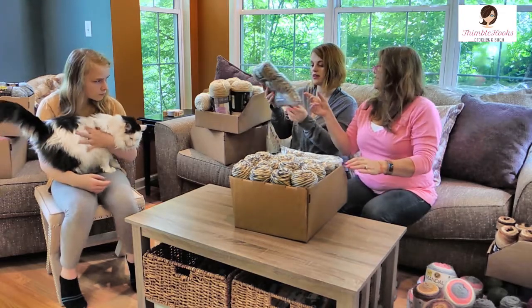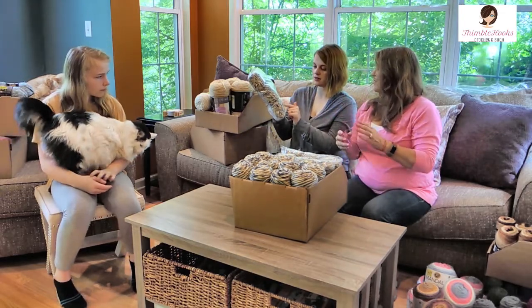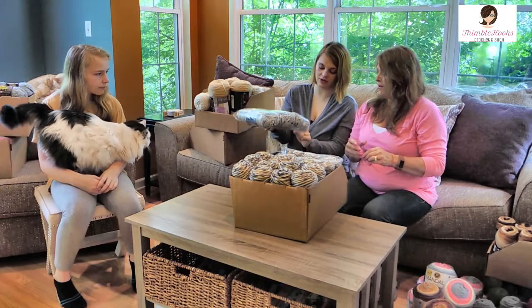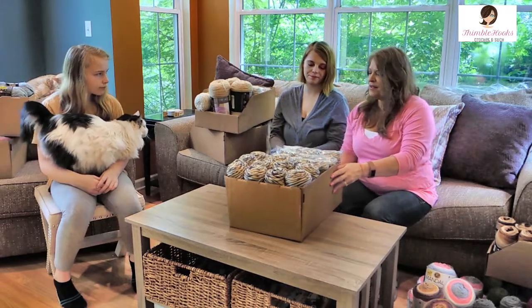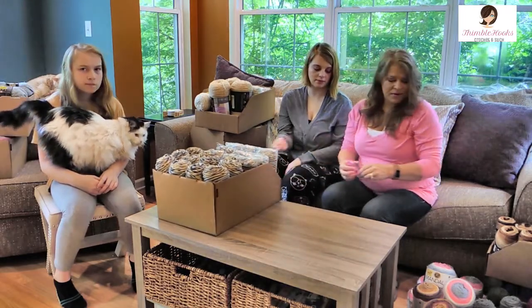Oh, that is so much fun. Oh, look, there's different patterns on it. Oh, look, this one's nice on each side. Oh, this is the actual skein. That's purple. I don't usually do as much purple. It's hard to find a good purple. I tend to stay away from the purples. Some purples are good and some purples are nasty.